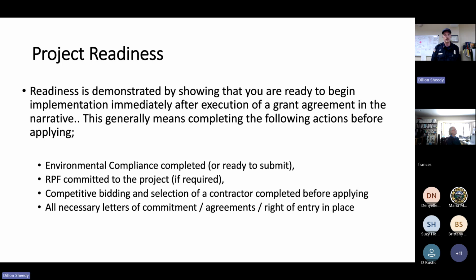We talked about completing environmental compliance, or at least having it ready to submit. And this is common practice in the grant writing world, where sometimes we're hesitant to submit some of these permits without a guarantee that we're going to have the funding. And since you're not guaranteed funding unless you're selected by the review committee, sometimes people opt to have the environmental compliance documented, basically completed to the point where it's ready for submission. And then if you receive the grant funding, you can press submit to the state and get compliance quickly. And you can demonstrate in the narrative that your document is completed, and you are ready to implement upon being awarded funding.